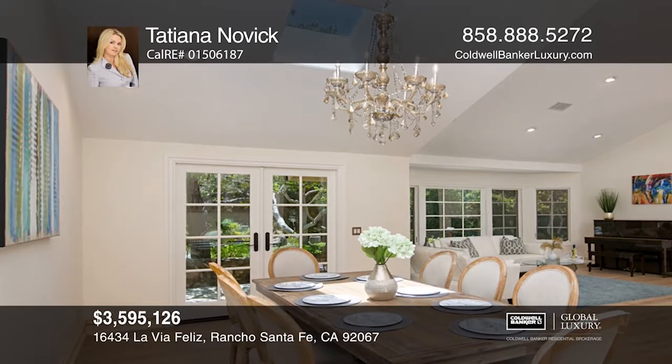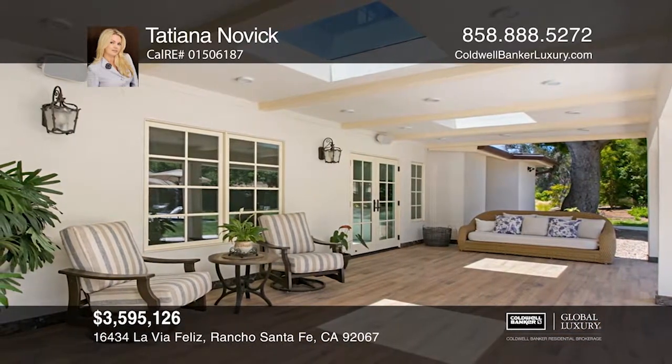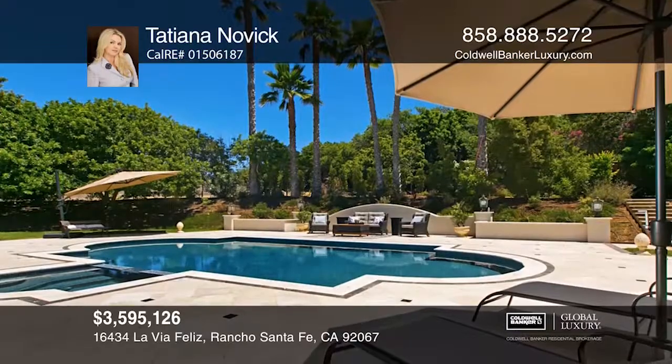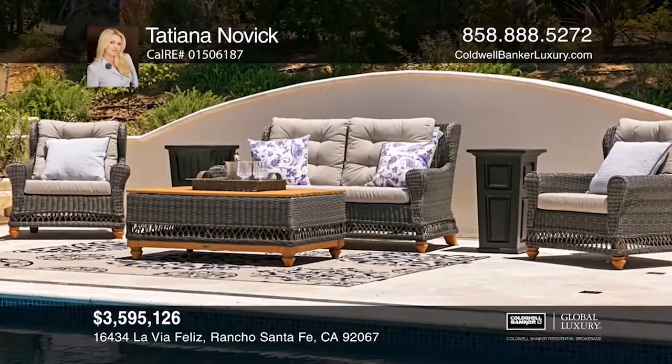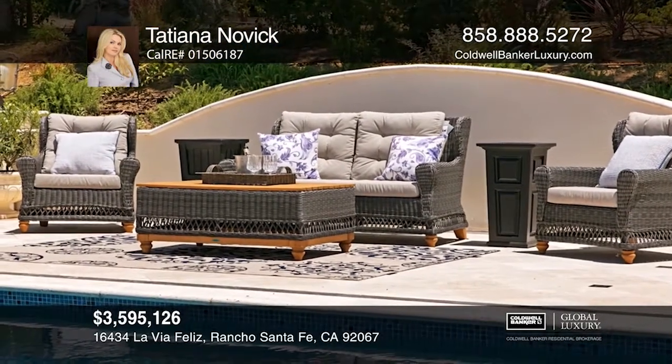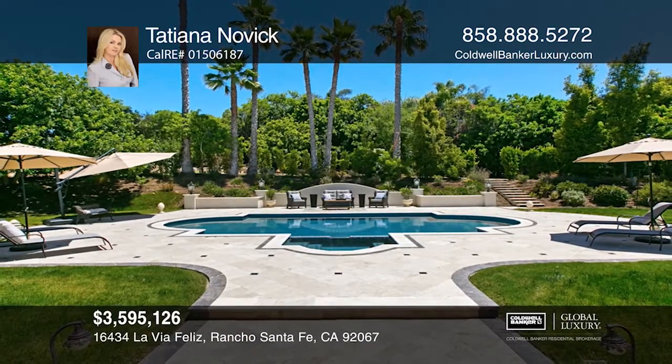Enjoy indoor-outdoor living with French doors that lead to a beautiful covered deck and a sparkling pool. This Covenant home is truly a treasure, close to coveted schools and the Rancho Santa Fe Golf and Tennis Club. Tatiana Novick wants to help you turn your dreams into a reality. Give her a call today.